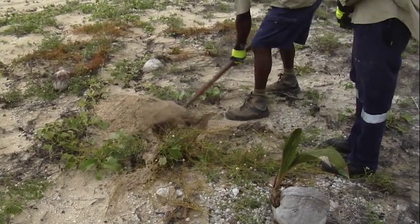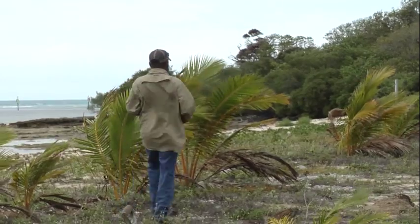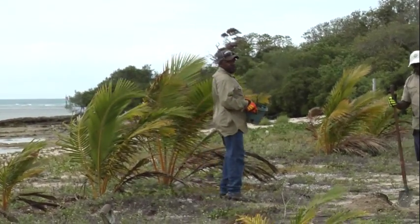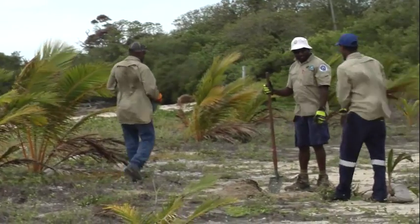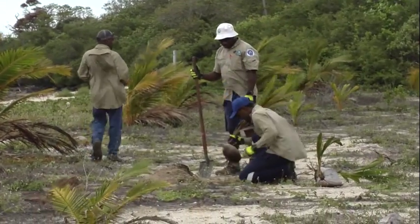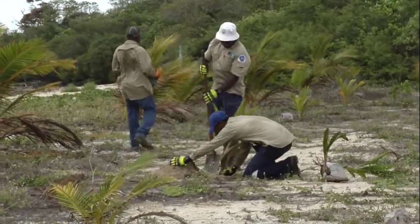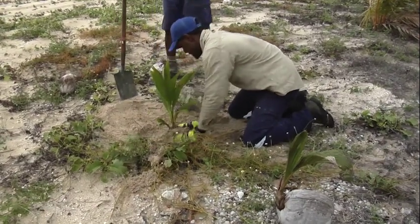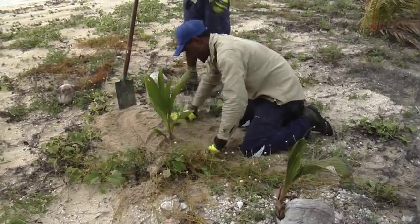We do re-veg, also deal with pests and weeds, also flora and fauna, even turtle nests, and also helping the community when there's big activities like beach cleanup, land patrol, and community cleanup.